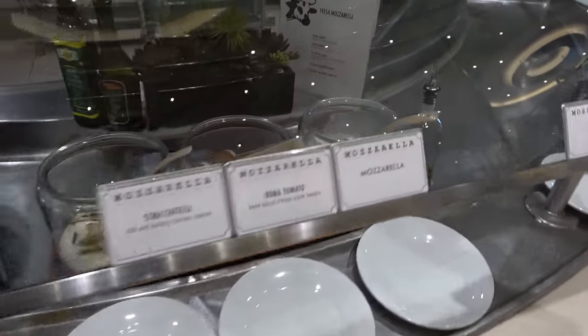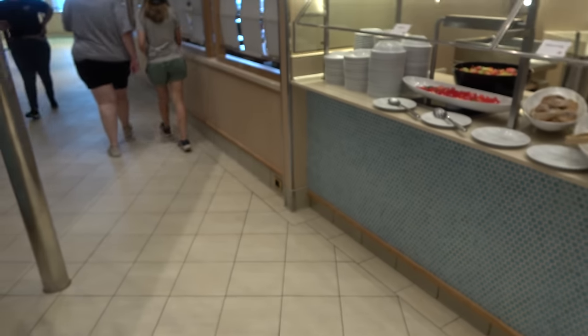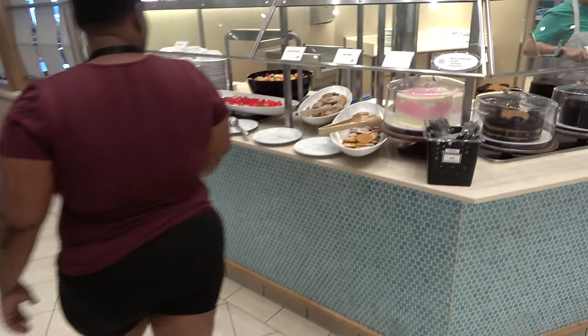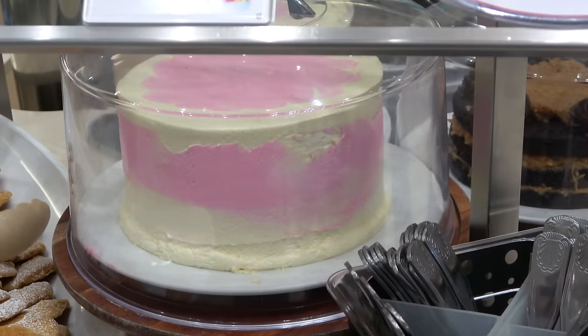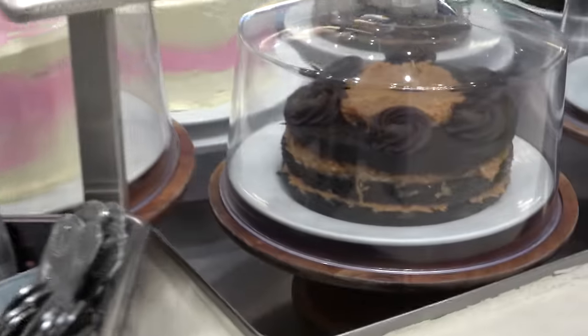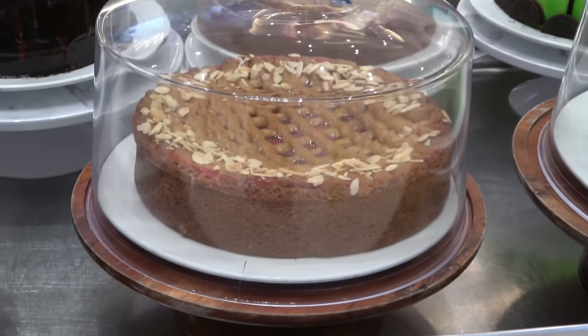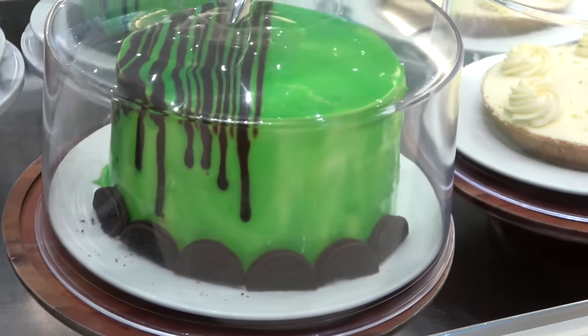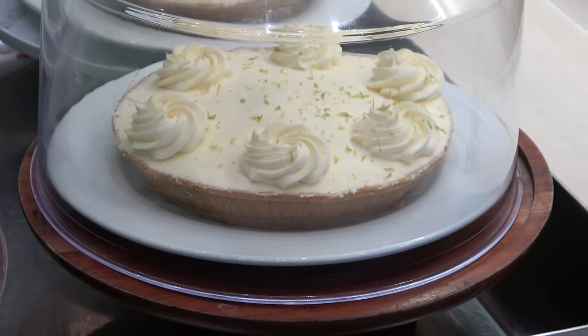There's a mozzarella station featuring Frank's mozzarella, tomatoes, and something called, well, that. I don't know what that is. And then I always love that lunch has a cake buffet featuring different types of cakes. These cakes will change out every single day. Today we got a pink peach cake, a German chocolate cake, classic cake with fudge frosting, a Linzer torte. Look at that. It's a mint cookies and cream cake, and then a traditional key lime pie.